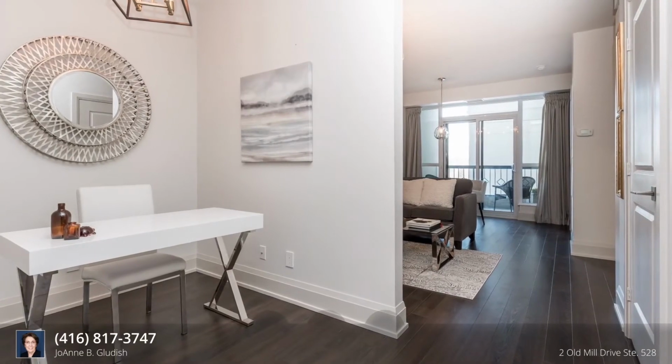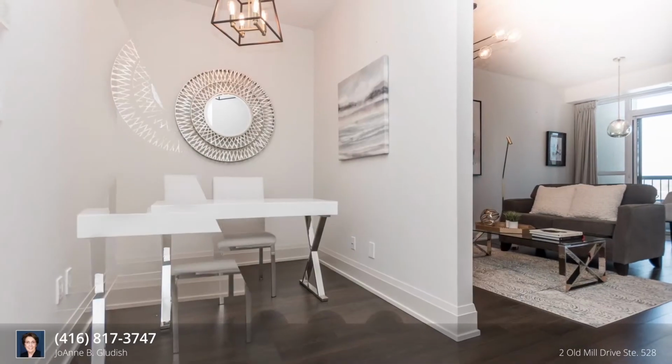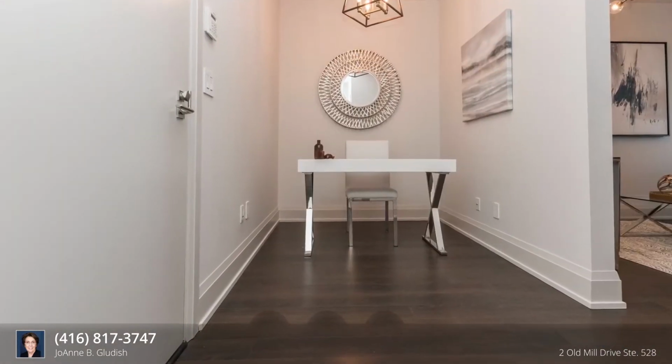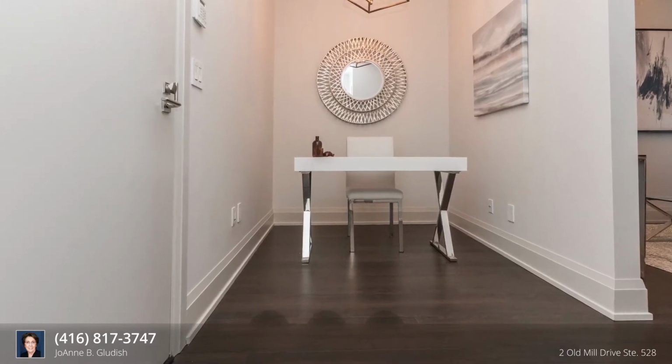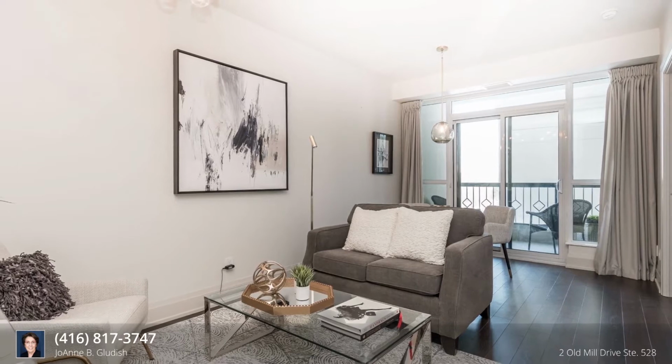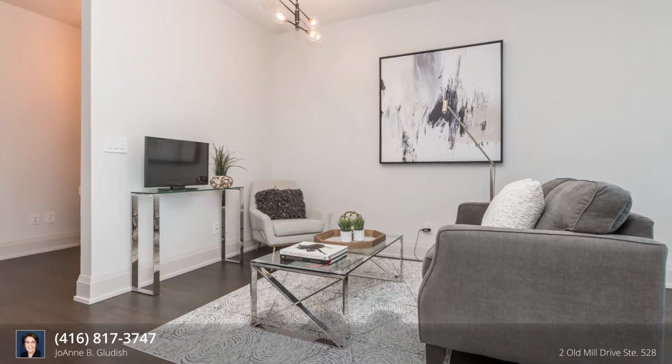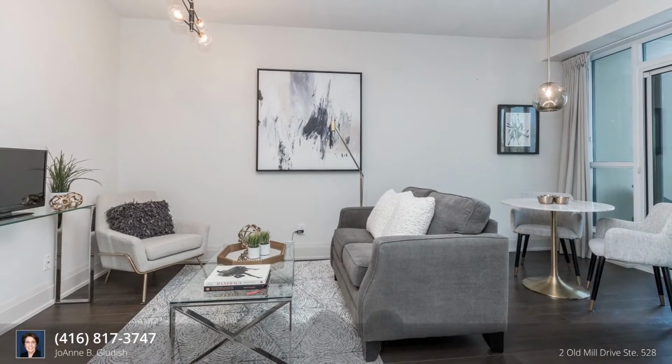This little den, not big but very functional, perfect office, perfect little nook for reading, kind of multi-use. Overlooks the balcony, and the balcony overlooks treetop views, perfect urban view.